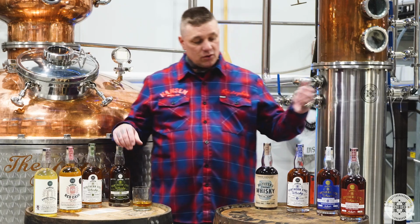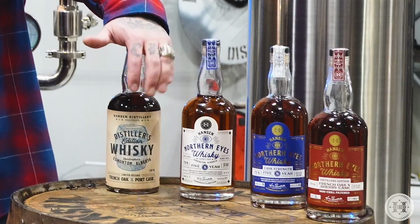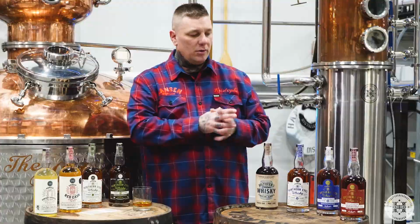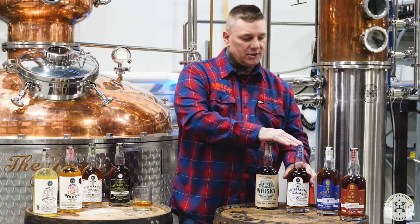From there, we decided to take some of our Northern Eyes at 4 years old and do a little bit of finishing. So this is where we came up with Hansen Distillery's Distiller Edition Port Finish. From there, last year we finally came up with Hansen's Northern Eyes 5-year-old whiskey. That's where I'm at right now. I love it. This is my whiskey of choice.